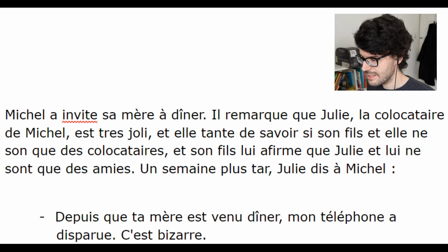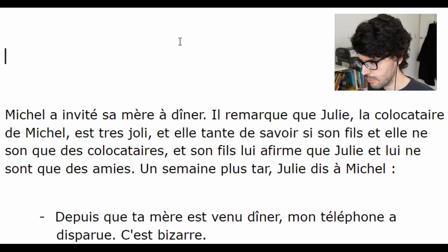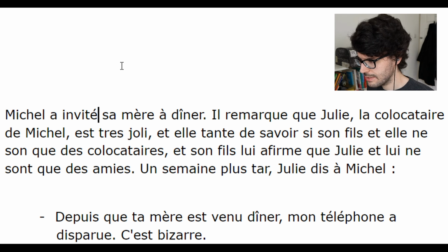So, the first sentence: Michel invite sa mère à dîner. So here, we would want an accent because what we have is a passé composé. So this is subject, the auxiliary, and the past participle. Invite would not make sense. That wouldn't be grammatically correct because invite is the present tense. So, Michel a invité sa mère à dîner.